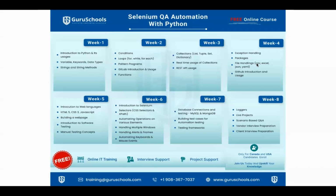When it comes to week three, I'm going to explain in detail about collections. So what are collections and what are the types of it? Like what is a list, what is a tuple, what is a set, and what is a dictionary. And not only that, how to use those collections in real time. And I will be teaching you a basic example of using the REST API too. So using the REST API, we can easily understand how important collections are.